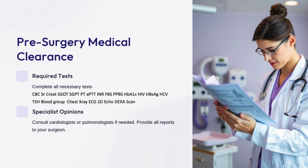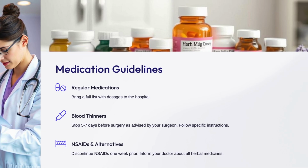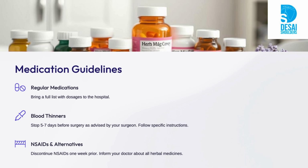Okay, clearance secured. Next up, medication management. This seems like an area needing real precision. Total precision. The main rule is keep taking your regular meds unless your doctor specifically tells you to stop. And bring a list. Yes, a complete list. Everything you take with dosages. Bring it to the hospital.